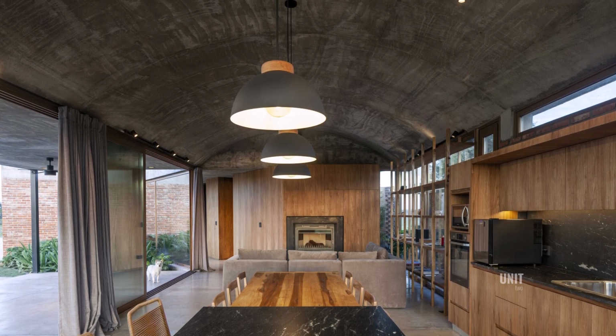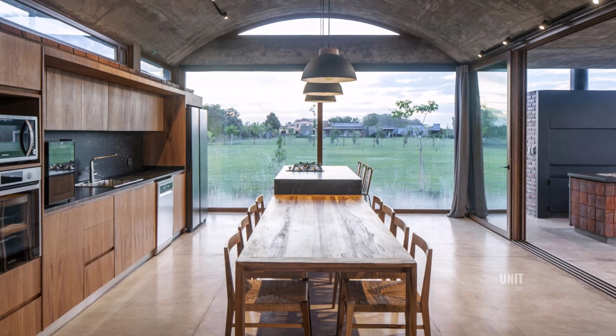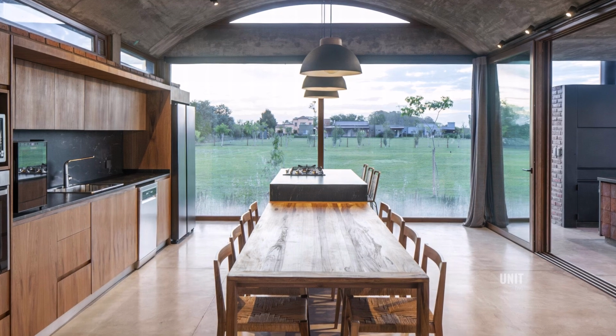Meanwhile, the bedrooms and personal workspace are housed in a separate volume, each with floor-to-ceiling windows that offer intimate views of the open landscape. Every corner of the house seems to invite relaxation and a deeper connection with nature.